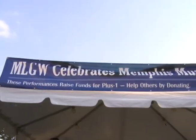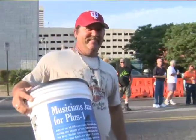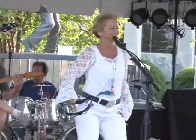The Utility Assistance Program Plus One got a big boost in support recently when local musicians came together to support the program. Musicians Jam for Plus One, a musical showcase hosted by MLGW and held throughout May to coincide with Memphis in May, was held to boost financial assistance to the program and also shine the spotlight on local musicians. Musicians by nature are very giving people, and they need help in getting exposure for their bands, and in turn they're going to help the people of this community that need a little help. MLGW hopes to make Musicians Jam for Plus One an annual event.